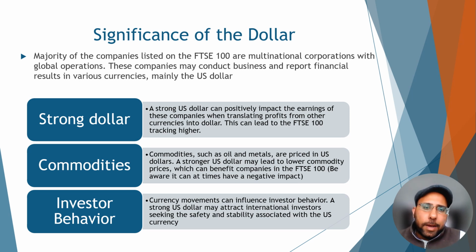So when we talk about having a strong dollar, this is when the dollar strengthens, the value of the foreign currency relative to the dollar typically decreases. This can lead to higher reported revenues and profits.